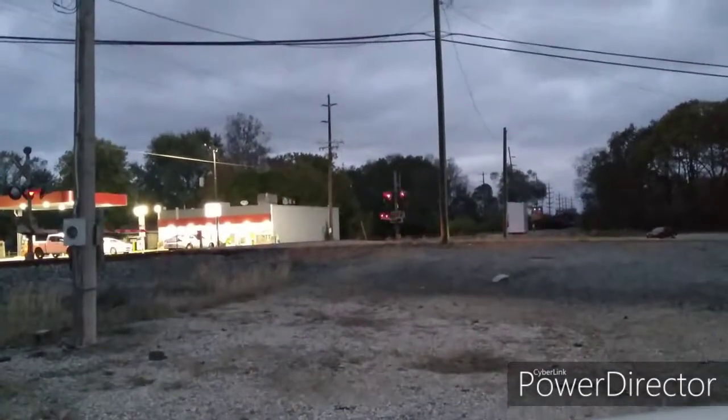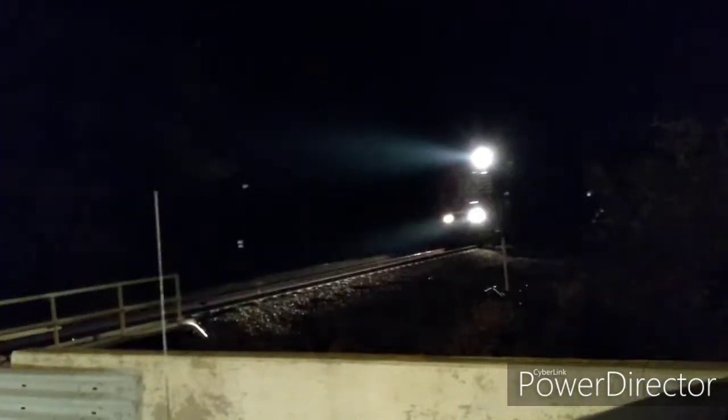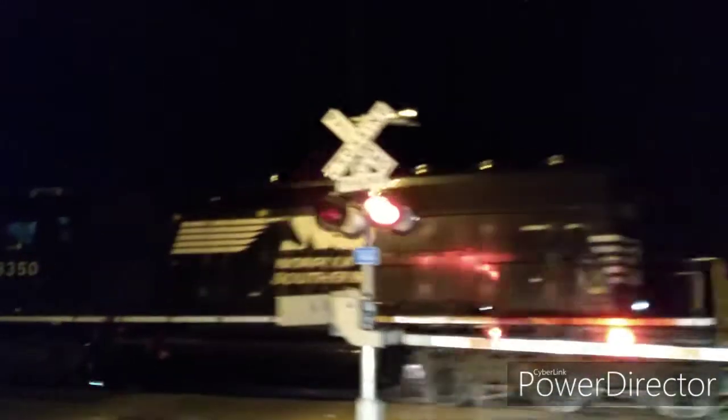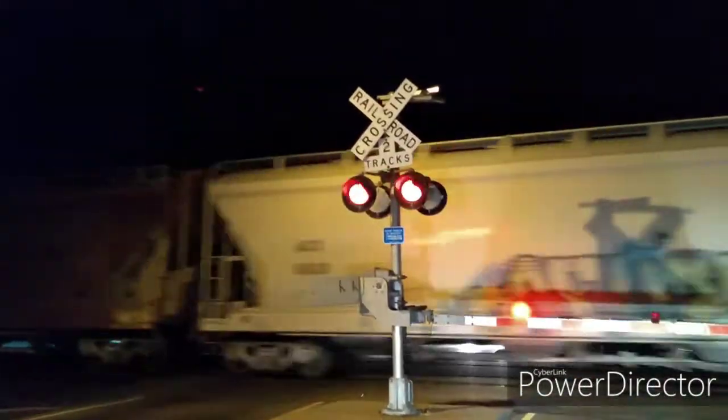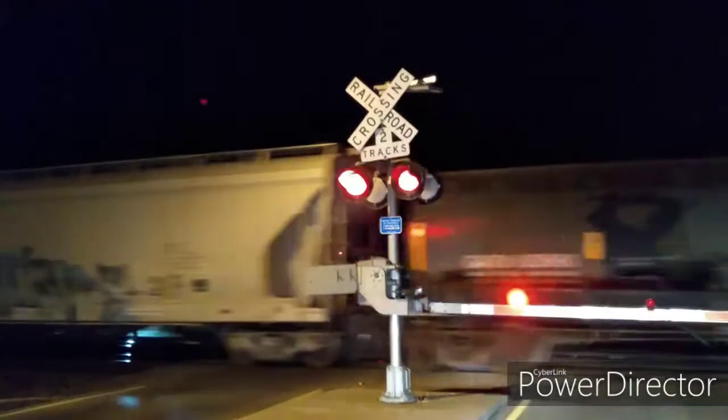The next day, on Friday, we were coming back into Carlisle late in the evening when the gates at the Norfolk Southern tracks happened to activate right in front of us, so I stopped and started filming. This video is a little blurry due to the darkness, and I apologize. A single SD42 leads this slow Norfolk Southern train southbound.